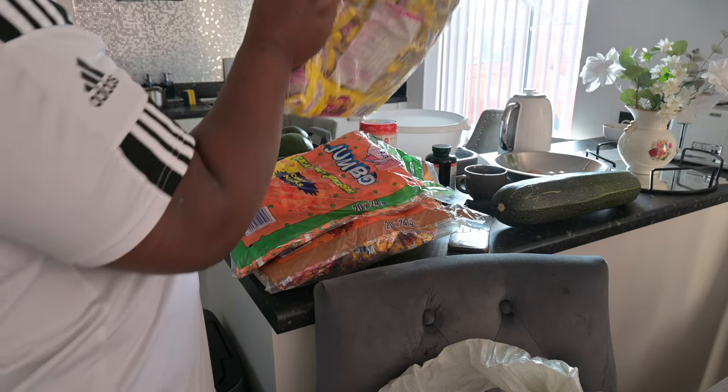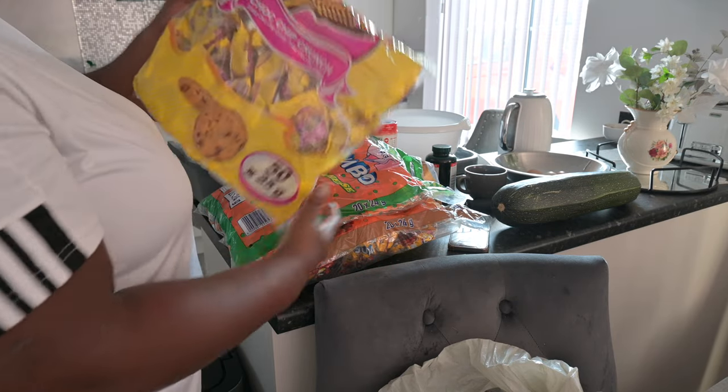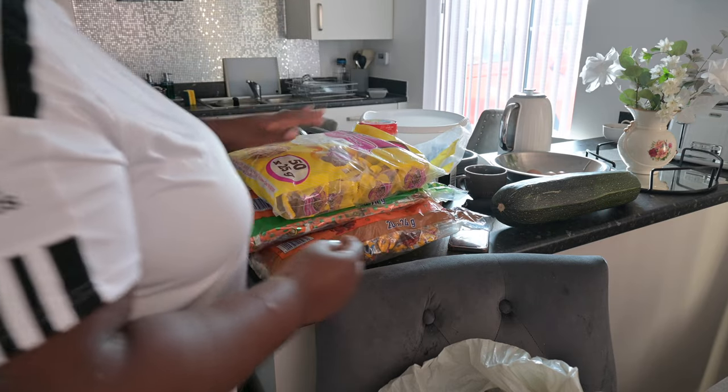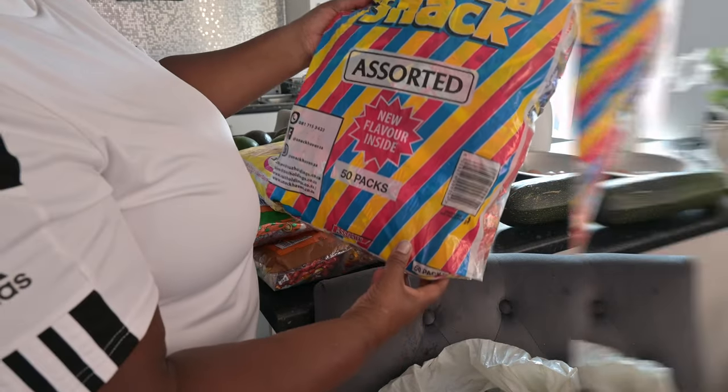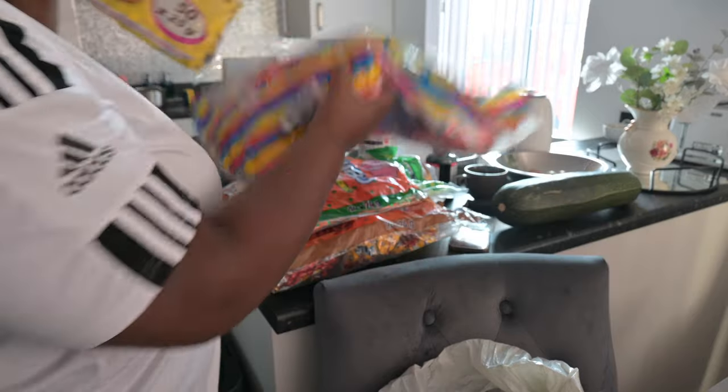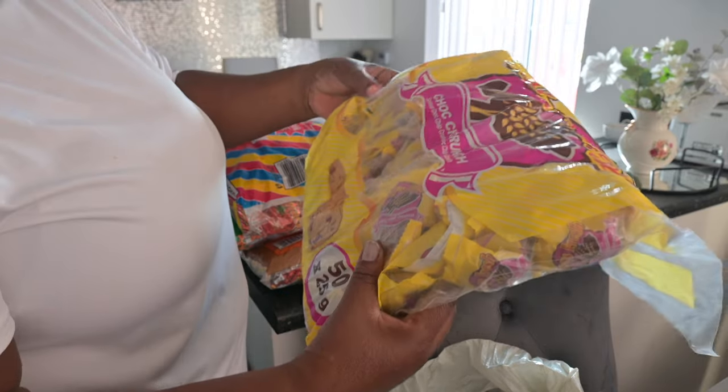Oh, two more biscuits. They're quite heavy. I think Yakin would love this for school. Yakin would really love these ones. Assorted flavors. Look at these ones. The chop chip chunks.